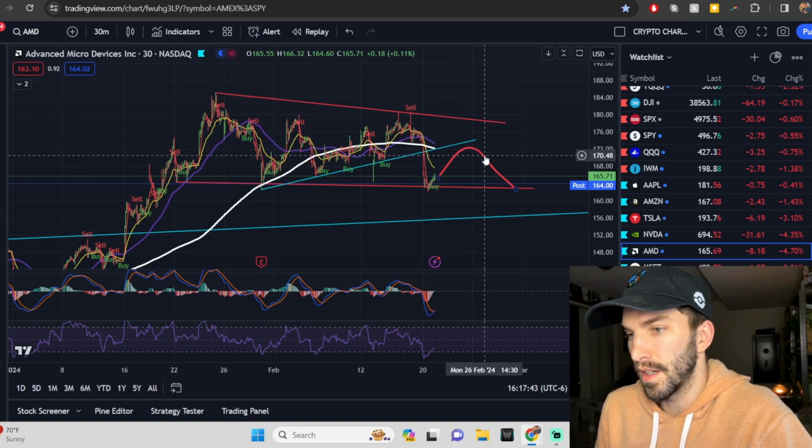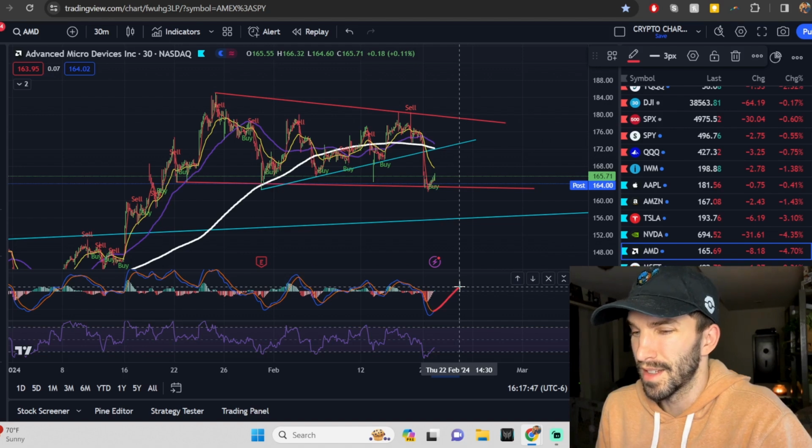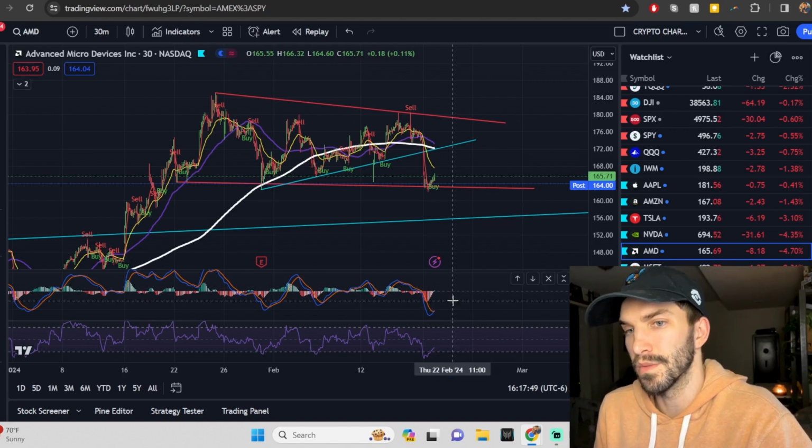So you have to be very cautious. I would really wait for a lot of these stocks to actually get into positive territory. And honestly, I'd be waiting to see what the actual numbers are with the Nvidia earnings after hours tomorrow.